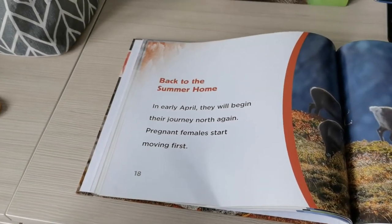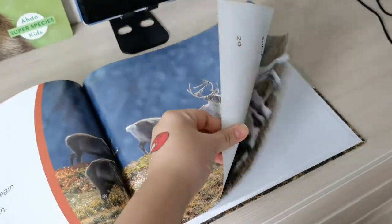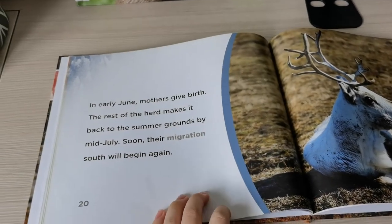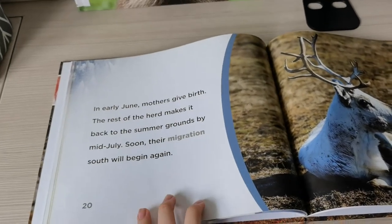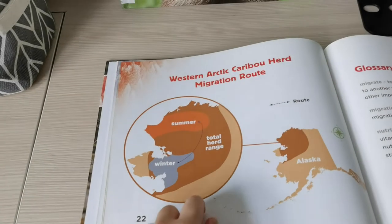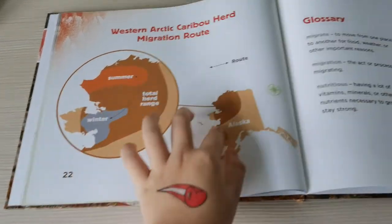In early April, they will begin the journey north again. Pregnant females will start moving first. In early June, mothers give birth. The rest of the herd makes it back to the summer grounds by mid-July. Soon, the migration will begin again. Western Arctic caribou herd migration route, from the summer range to the winter range in Alaska.